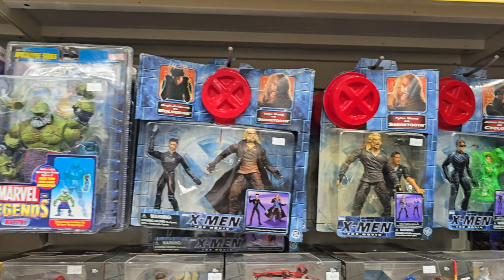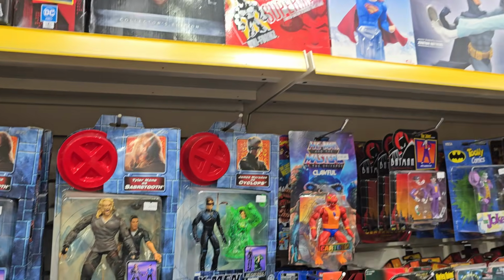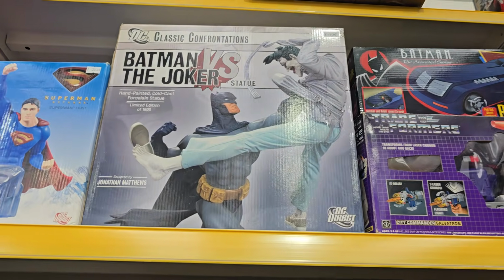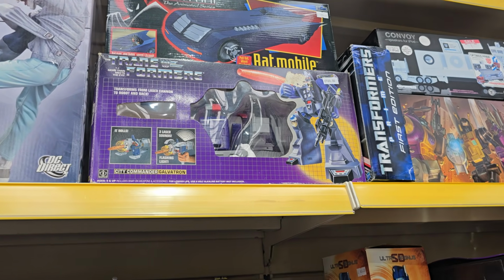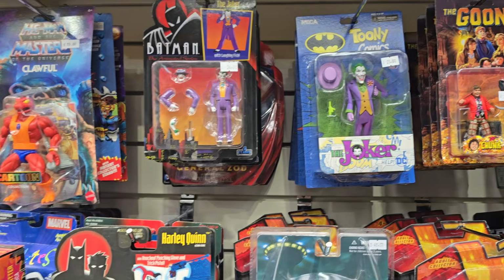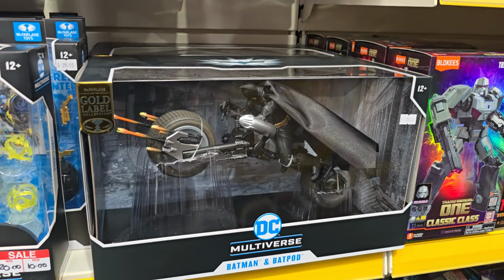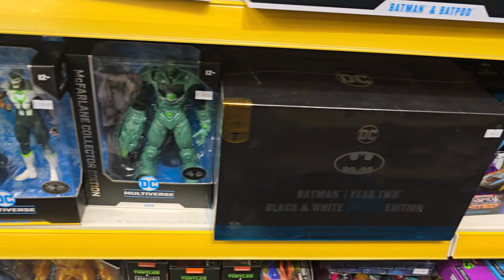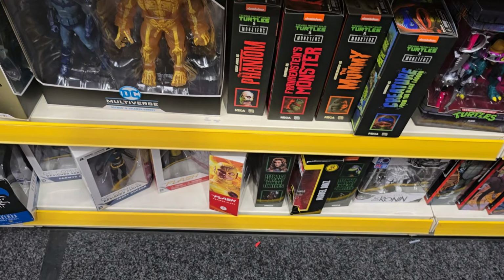Some early X-Men figures from, I think, the first X-Men movie. Yeah, it would be. Some more big stuff up there. Nice Batman Joker statue. There's a very early Galvatron. It's a G1. Yeah, some really cool figures in here. The Turtles as the Universal Monster stuff's nice.